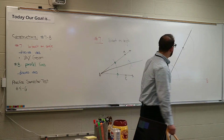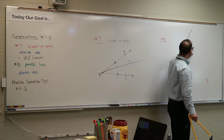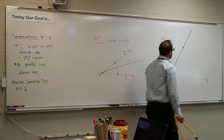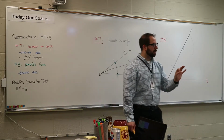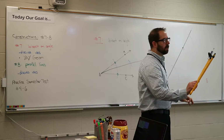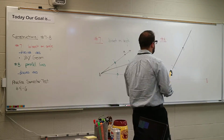The problem is this part right here is the part that always gets people. This last 2-3 inches always gets people. Okay, is everyone good with that? Everyone's got the two arcs, and again, I didn't change my compass. I just set it and I drew both arcs using P and C as the center of the test.